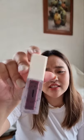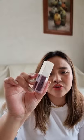The formula nito, guys, is so nice. Actually, ginamit ko siya the whole week. Ngayon ko lang siya hindi ginamit. Tapos, with the scent, para siyang sweet something ang scent niya. And I really love the packaging. It's in frosted plastic container. So, I really love this. Promise, guys. As in, I really love this product.